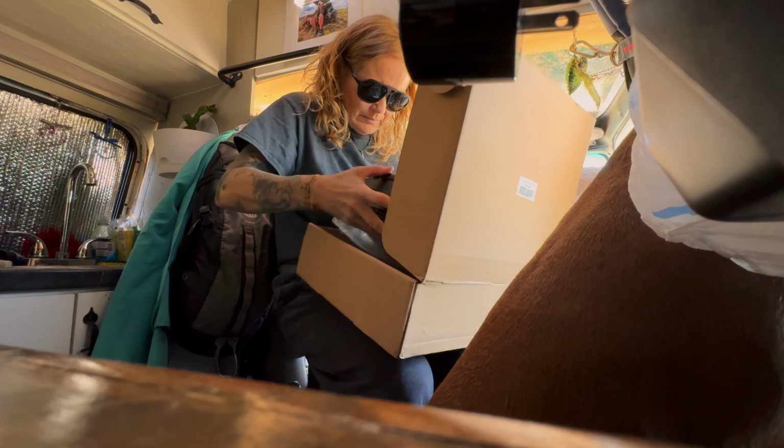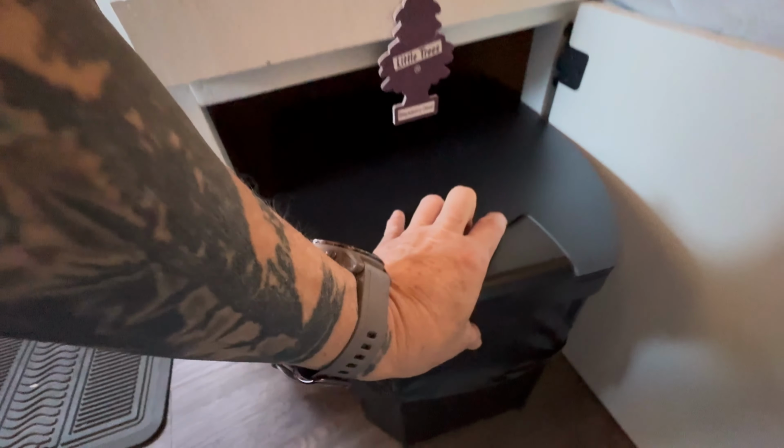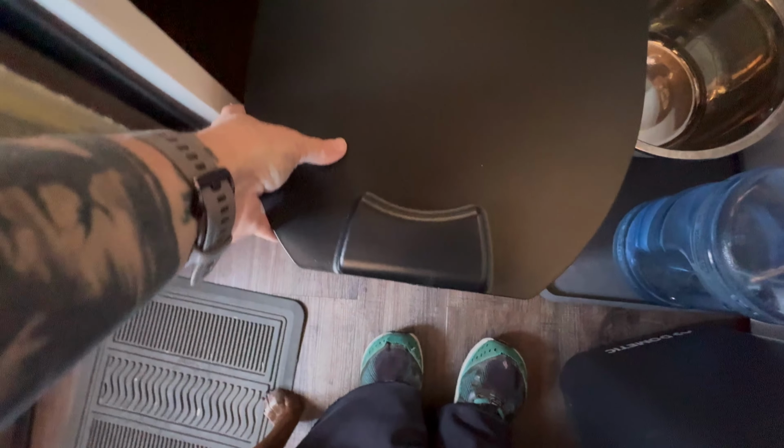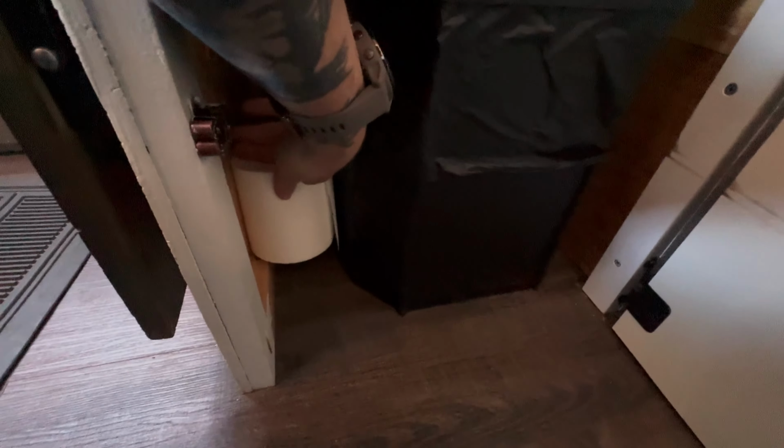So I got the new toilet today, and it fits in my little cabinet with room to spare, so I can stuff the toilet paper down in there now. The other one pretty much filled up this entire space. But this is what it looks like. It sits a little bit lower than the other one, but actually not much. I don't know where the best place for the toilet paper is. Probably just right there. Beside it, I guess.